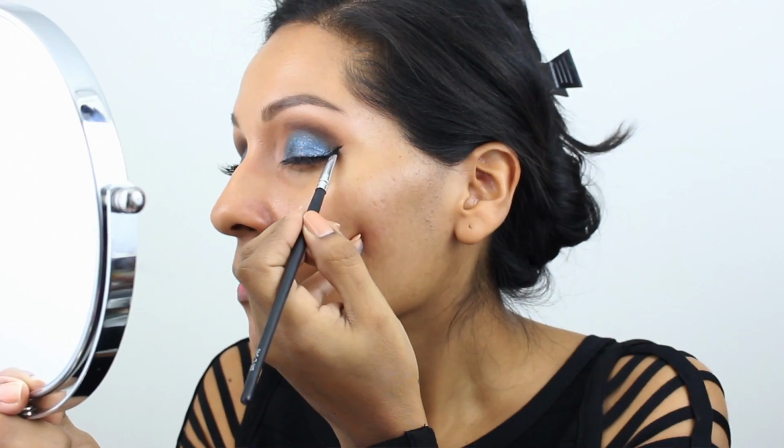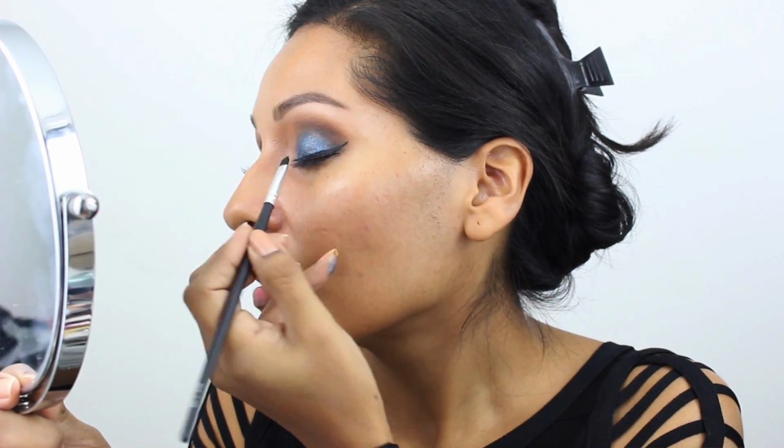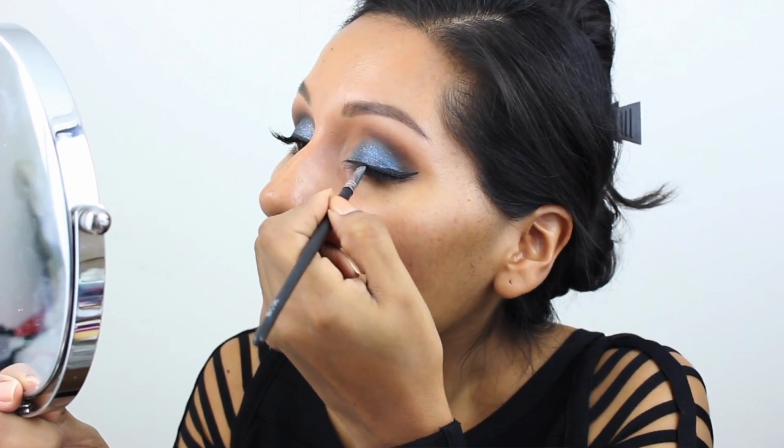I'm gonna pick up some of that product, and I like to put it on the back of my hand and make sure that this is very saturated on both sides of the brush. I'm going to shut up because I can't do my wing liner and talk at the same time.